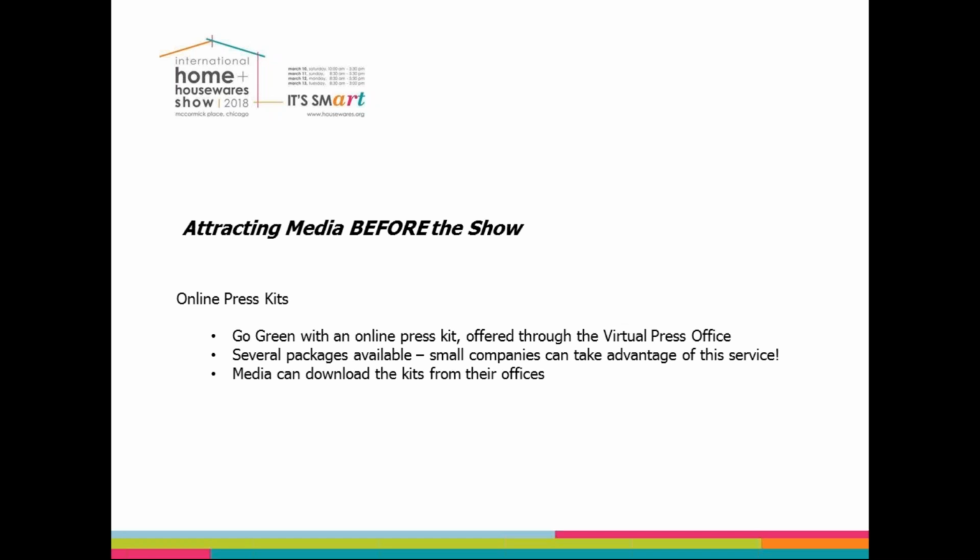VPO does offer several packages, and so even a small company can take advantage of it. I don't have the specifics of what's involved in each package. I know that the cheapest one is $399, and I believe that includes 3 elements. So you can do a press release and 2 photos, or 2 press releases and 1 photo, but they can walk you through that more completely if you contact them, if you are interested.